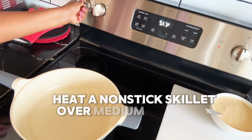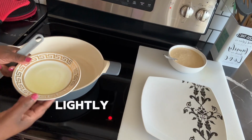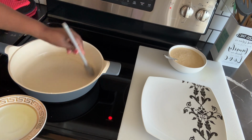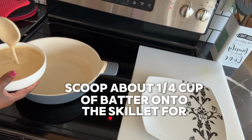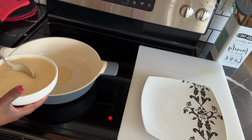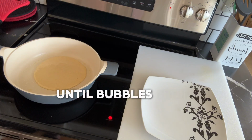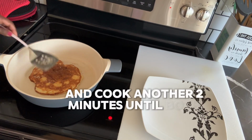Heat a nonstick skillet over medium-low heat. Lightly grease the pan. Scoop about 1/4 cup of batter onto the skillet for each pancake. Cook for about 2 to 3 minutes until bubbles begin to appear and the edges look set. Flip carefully and cook another 2 minutes until both sides are golden brown.